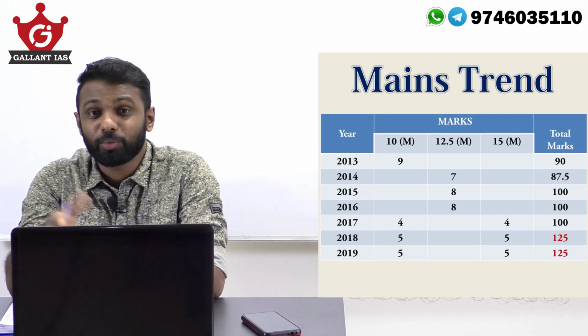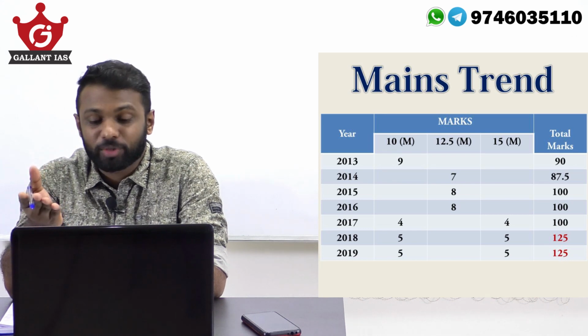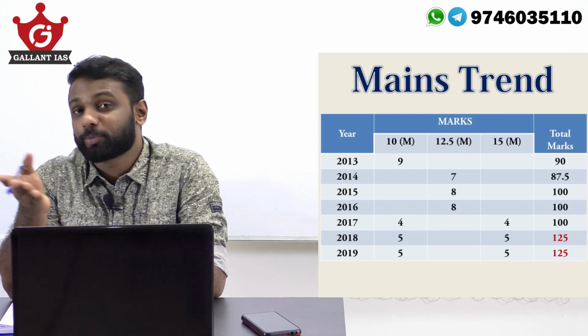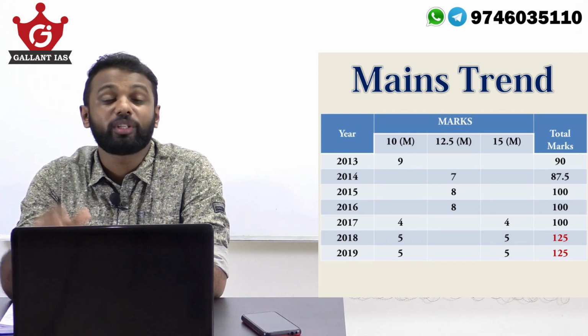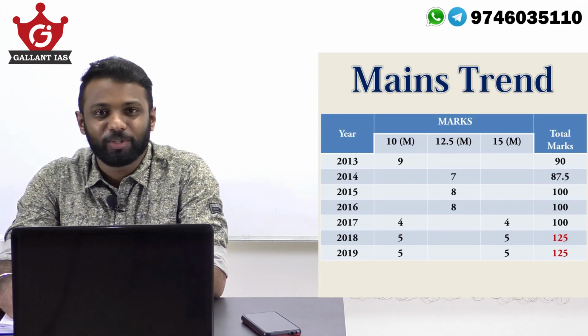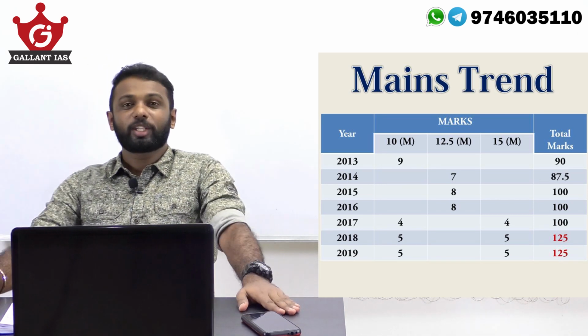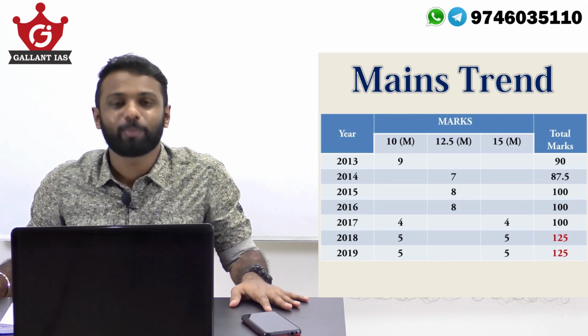Apart from GS2, the constitutional provisions of polity can also be quoted in GS4, that is the ethics paper, and also for essay, so that it could improve your answers as well. So that's the importance. So you must not leave polity, and you must give utmost importance when preparing Indian polity.